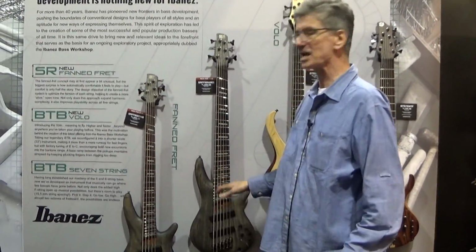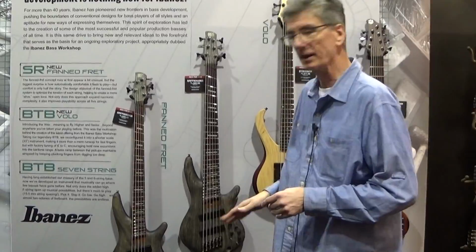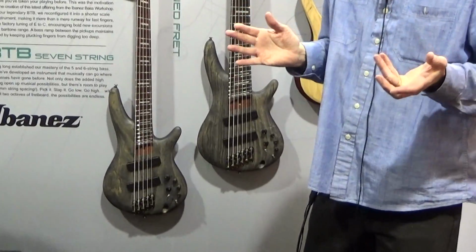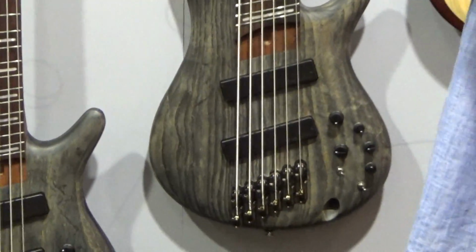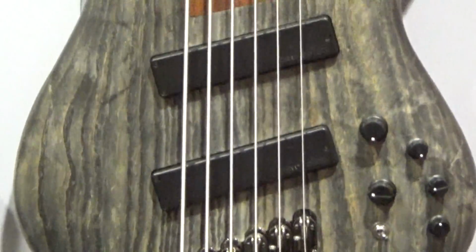Elsewhere, we're looking at an ash body, Jatoba neck, and Bartolini pickups. So not at all overwhelming in terms of when you pick this thing up, that splayedness of the frets almost disappears. Many bass players find it much more ergonomic.